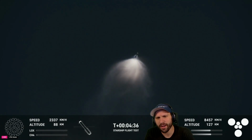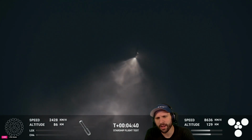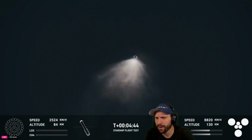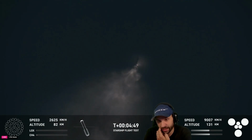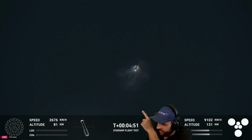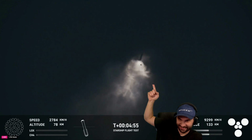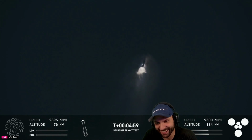So incredible to see these views. You can see the ship on the right-hand side of your screen. All 6 Raptor engines are under full power. The booster is making its way back to the launch site. We are going to try and catch it using the chopsticks on the launch tower, the exact same tower that it just launched from, just, wow, 5 minutes ago.